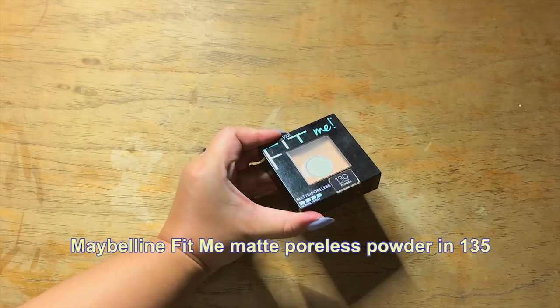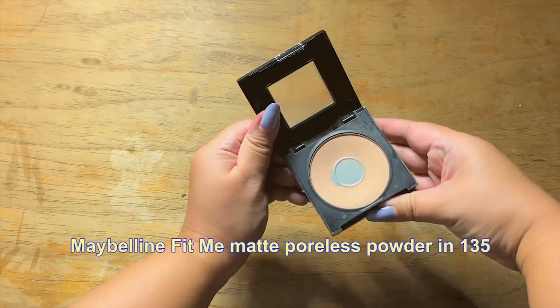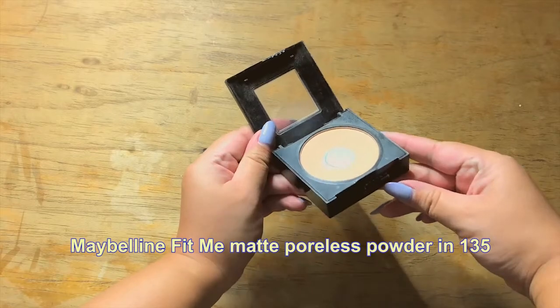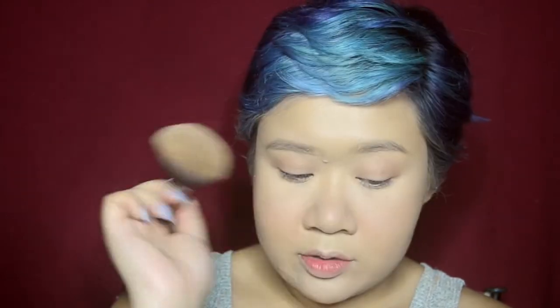But yeah, so I'm gonna go ahead and use my Maybelline Fit Me Matte Poreless powder, and just put this all over my face so that everything will set and blend together. So let's do this. I don't like a sweeping motion, so whenever I put on my powder, I'd rather do a sipping kind of motion so that everything just, you know.